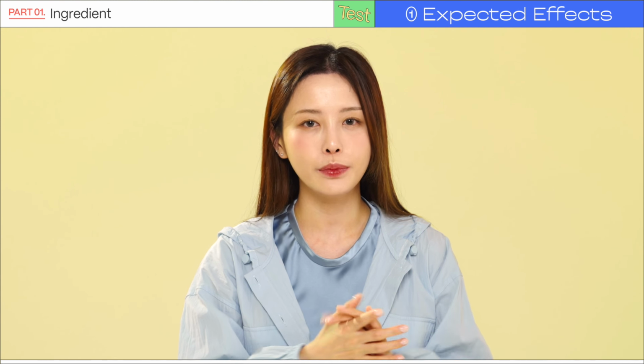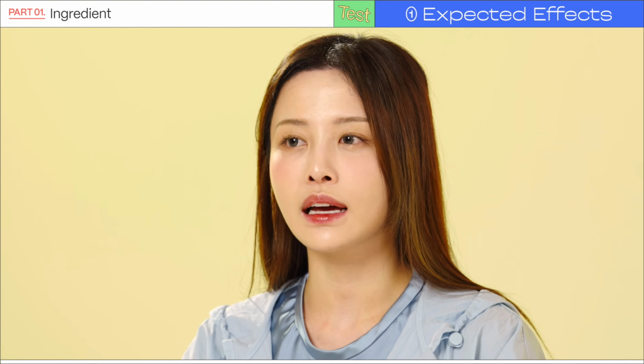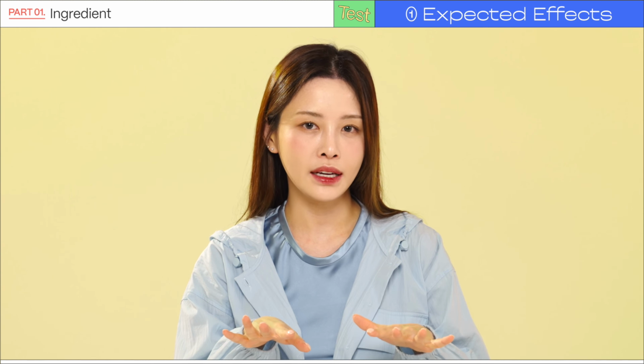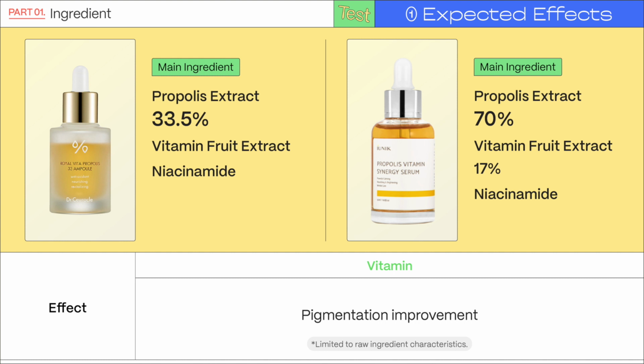First of all, there are 2 products each containing niacinamide and vitamin tree fruit extract. Both ingredients are substances that can provide vitamin care. As a typical effect of vitamin ingredients, it is known to help improve skin pigmentation. Products from I'm From and Beauty of Joseon contain niacinamide, and Dr. Circle and Ionic contain vitamin tree fruit extract.